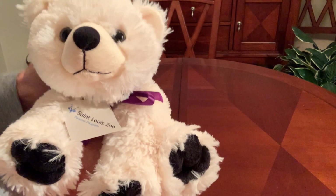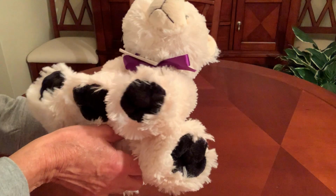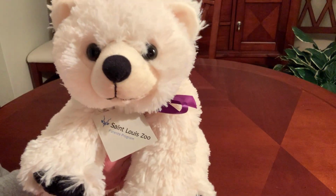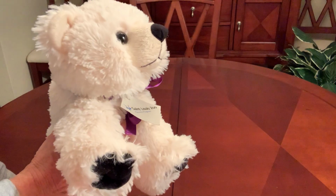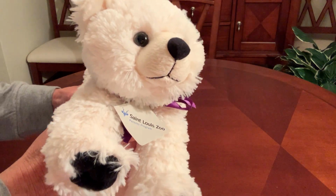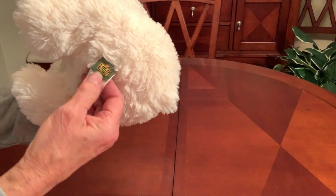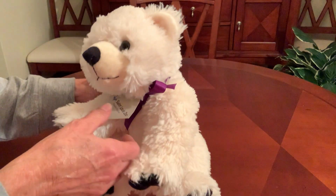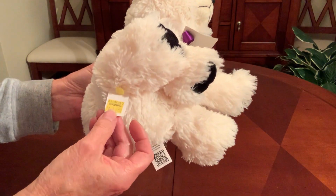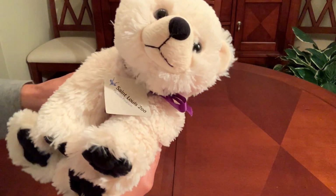This is my favorite. It's a polar bear from the St. Louis Zoo. And during the summer, I took my grandson to the zoo and I looked at this very bear in the gift shop. And it was like 16 or $18, if I recall correctly, something like that. It's excellent quality. It's made by Wild Republic, still has the tag on, and I paid $1 for it. And it is a little bit on the big side, or it appears to be.